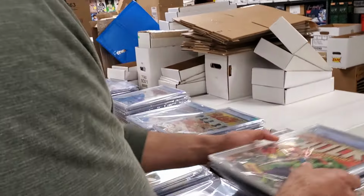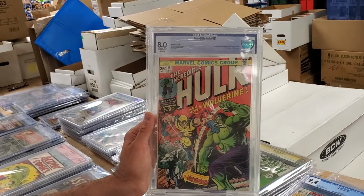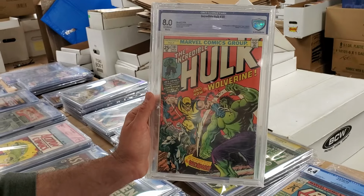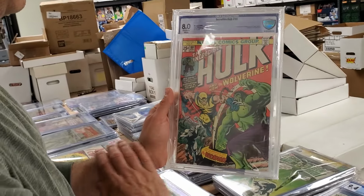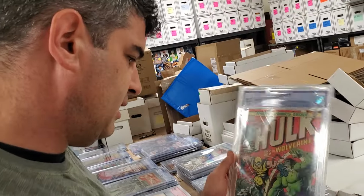And here we have a book which, while not rare, is the iconic number one Bronze Age book, period. Hulk 181. Graded by CBCS, who we trust and love their grading. It's an off-white to white 8.0 with nice color, solid book.